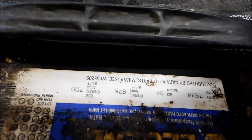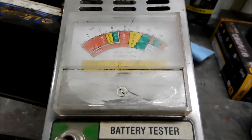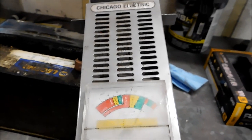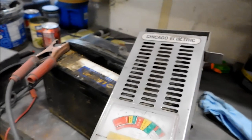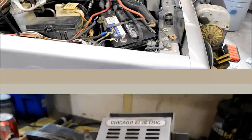So we are at least 200 cold cranking amps below recommended on the battery, below what the battery was when it was new. So this battery definitely is on its way out. There's nearly nothing I can do about it. 600 cold cranking amps is enough to start a 4-liter.